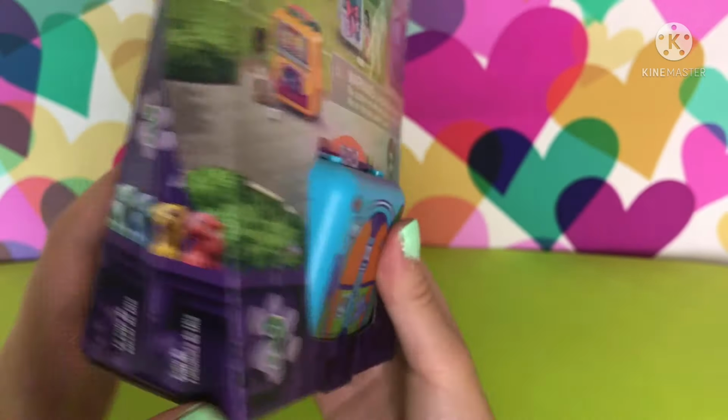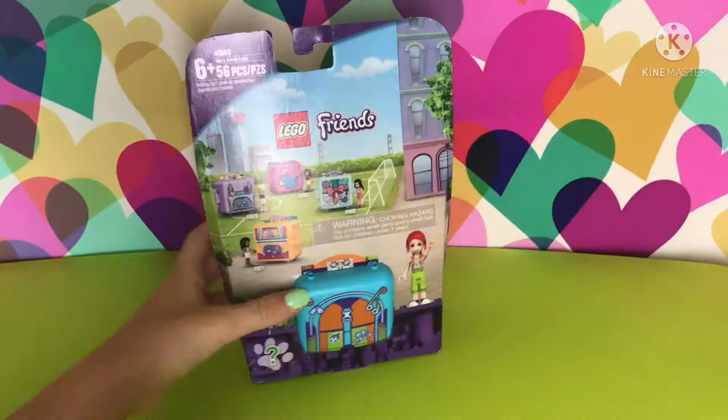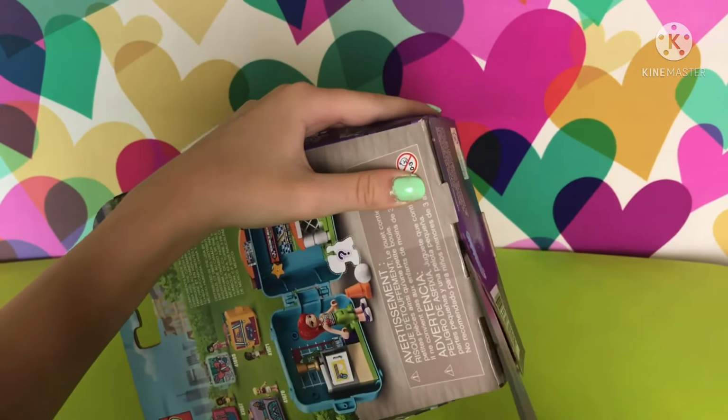And I really want that mint doggy, but I'd be happy with any except for the red. So let's unbox this, but first, a word from our resident sports star, Caitlin.